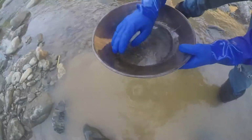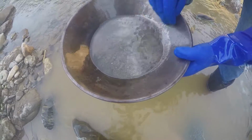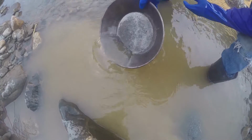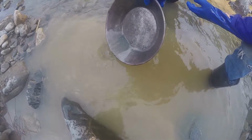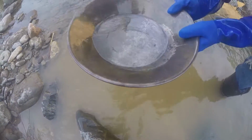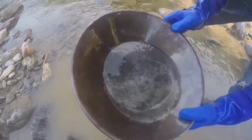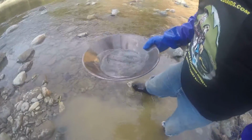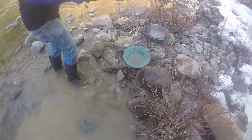So let's get some of these bigger rocks out of here. Oh, look at that flake. Yeah. Oh, this is a great spot, Maurice. Yeah, I'm glad we grabbed it. Alright, we got about a teaspoon left. Let's back pan that. Look at that. Yeah, there's fines in there, but I'm having so much fun with these flakes that I'm just not even looking at the fines at this point. They're there, and that's all that matters.